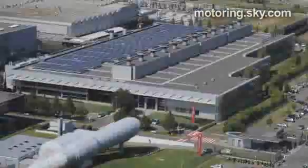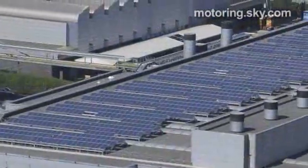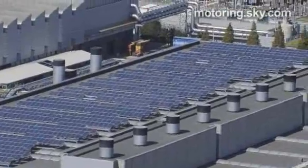Ferrari's quest to be an environmentally friendly manufacturer took another step forwards when President Luca di Montezemolo announced that they'd fitted solar panels to the top of the mechanical machining facility. So relax as you thunder along in your 599.